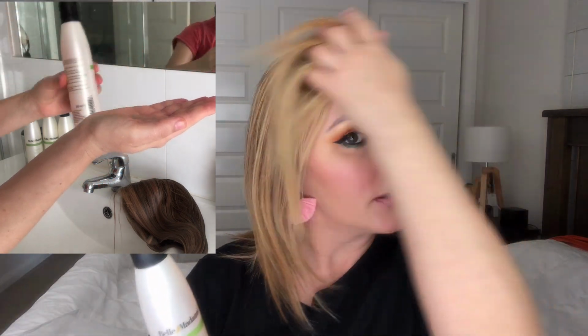So the first product is the Vital Shampoo, and I feel like the Vital Shampoo is a clarifying shampoo. I know that this type of synthetic mix or human hair mix does need moisture. It needs moisture because you're putting heat on it. It dries out quite a lot. And I found that rather than being a moisturizing or a sudsy shampoo, I felt like it was a clarifying shampoo. It didn't have any suds whatsoever.